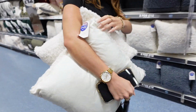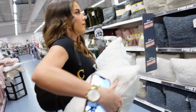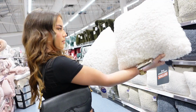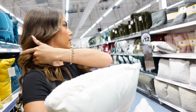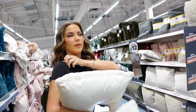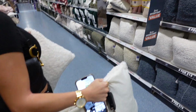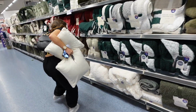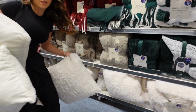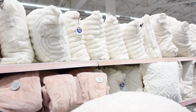Right, should we get them? Yeah. They're a bit small. I know, but is it for the big sofa? Yeah. I thought you said she wanted you to get just the cases. I know she did, but where are we going to find them? Yeah, that's not bad for two for 12. No, that's so good. What other ones? What's that? They're bigger ones. Wow. God, there's loads.